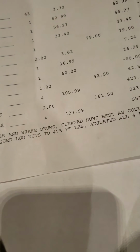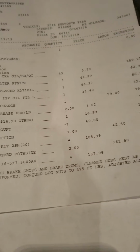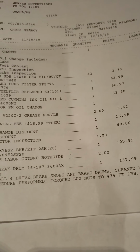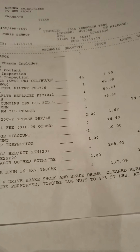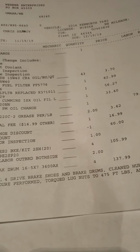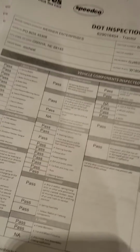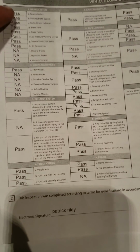And of course, you can see their mechanic put his comments down on there. And I will say he was a good mechanic, because I worked with him when I worked at TA Truck Stop. He was the one that trained me, so I was pretty pleased to get him to do my truck for me. And then here's my DOT inspection information. Pass.